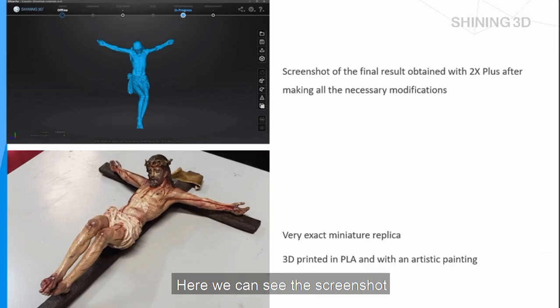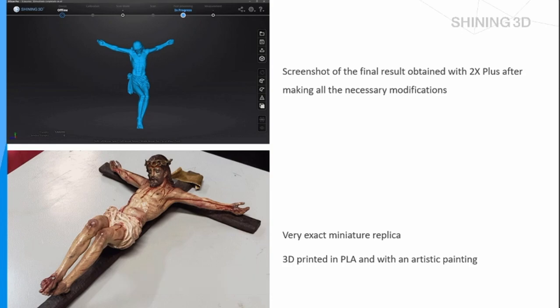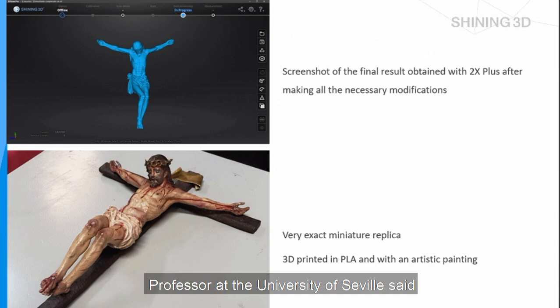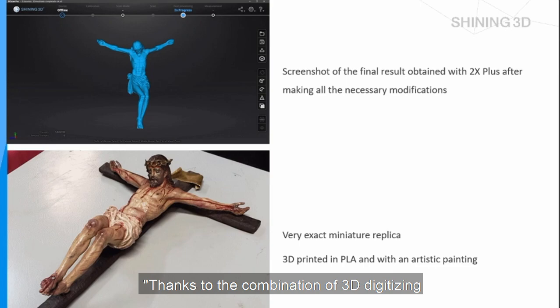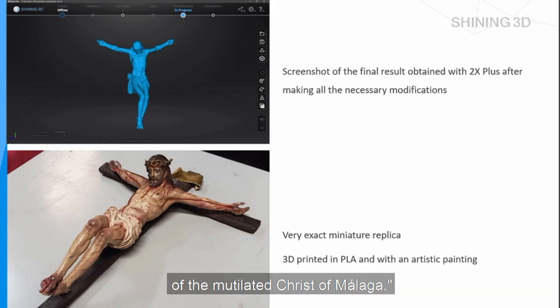Here we can see the screenshot of the final result obtained with 2X Plus after making all the necessary modifications, and they got the very exact miniature replica 3D printed in PLA with an artistic painting. Juan Manuel, sculptor and doctor of fine arts, professor at the University of Seville, said, "Thanks to the combination of 3D digitizing and the classic procedures of polychrome sculpture, it has been possible to obtain the restitution of the legs of the Mutilated Christ of Malaga."